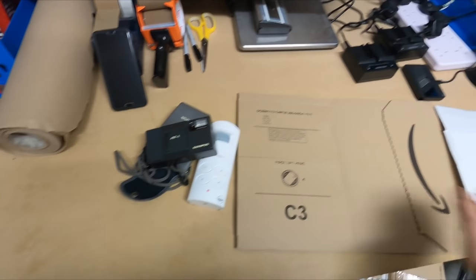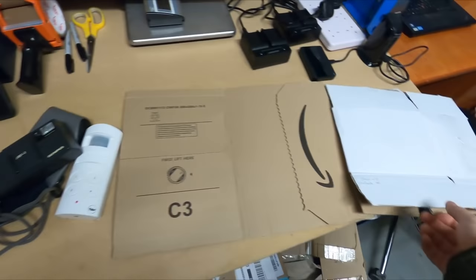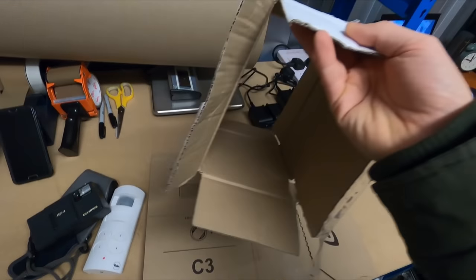And then with the camera, I want to take obviously more care of this. That's a good, decent camera. I want the customer to be happy. So I've got a nice small box here. Again, second hand. Owes me nothing.